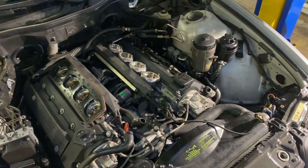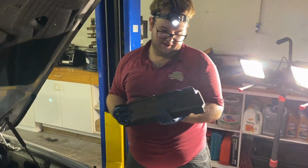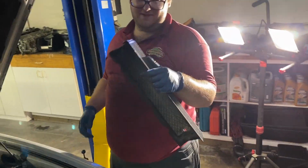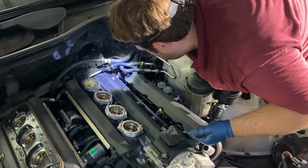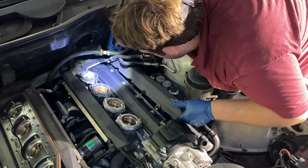The valve cover gasket. You know what? It's better than a rear main seal. It's definitely better than a rear main seal. That sucked. We didn't have to take off, well, we did take off the exhaust, but no driveshaft, transmission, or flywheel.